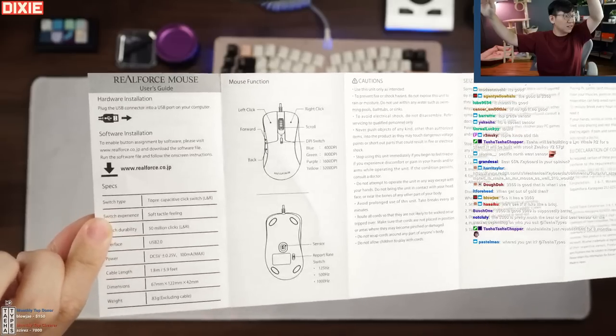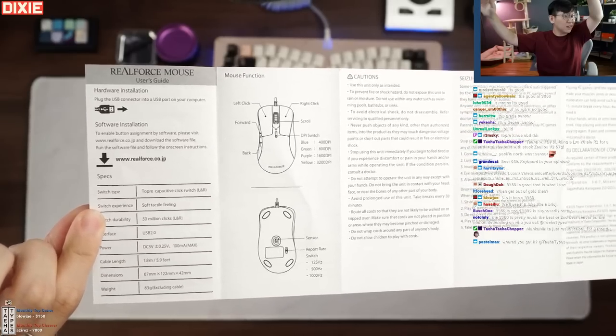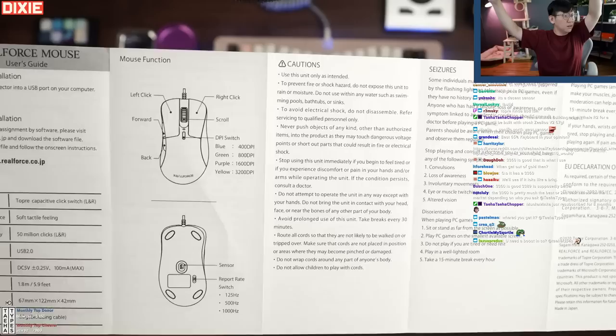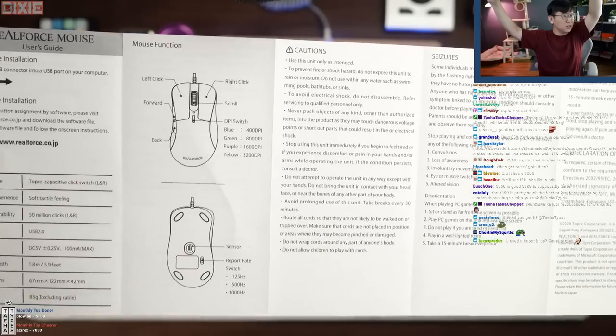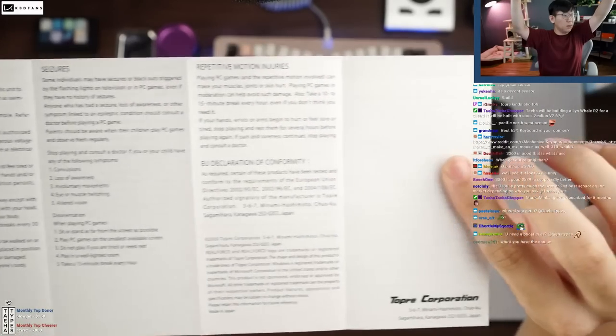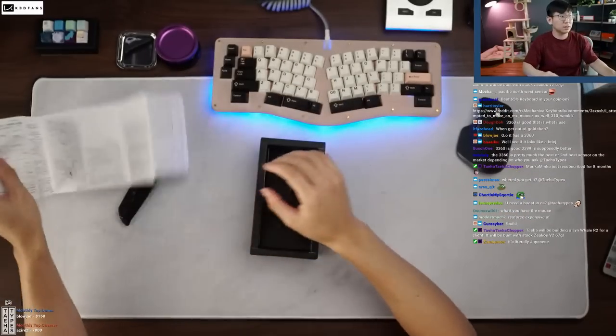All right. Left click, right click, forward, back, scroll, sensor. Those are the report rates. Blah, blah, blah. No one reads this.